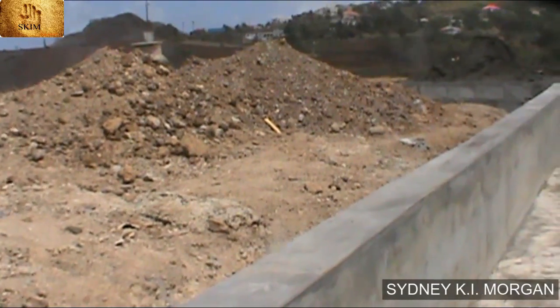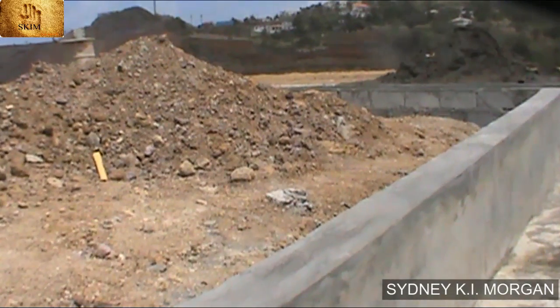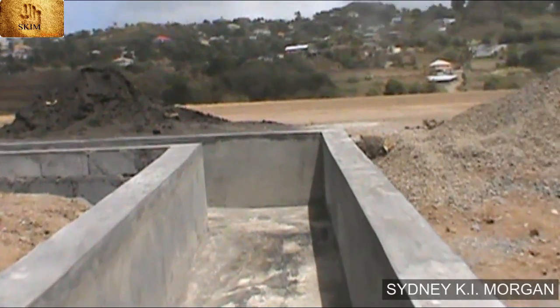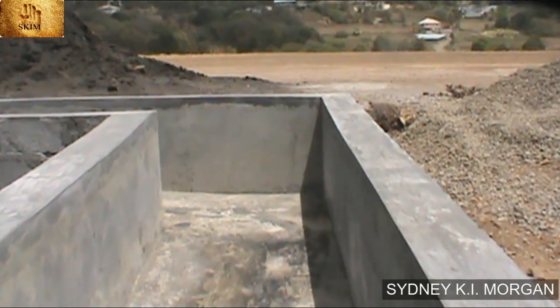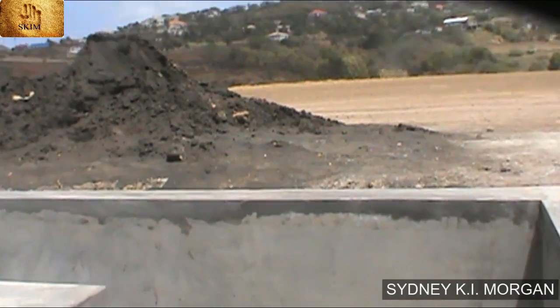The drain has been well done. You have the plastering here. The outside is not plastered because the outside is going to be filled with dirt, so there's no need to nice up that side. But I'm just showing you the progress of the work that has taken place here since our last visit in this particular area, where we have the extension of this drain on the eastern side.